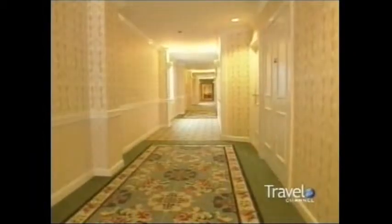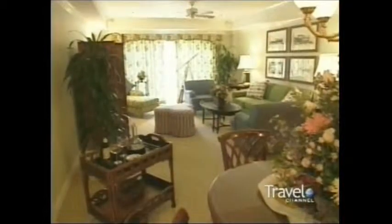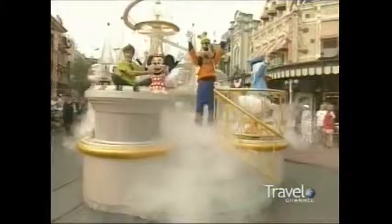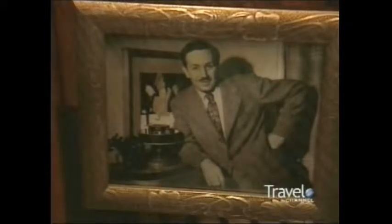Back at the resort, The Walt Disney Suite at the Grand Floridian offers guests a glimpse into the life and legend of Mr. Walt Disney himself. Artifacts like this antique globe represent Walt's love of adventure. Walt loved old trains, and there's a replica of the Lily Bell, an old-time miniature railroad he named after his wife, Lillian. Disney is such a well-known brand throughout the entire world that you forget that it all started with a man named Walt Disney.